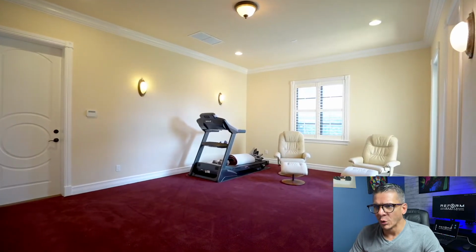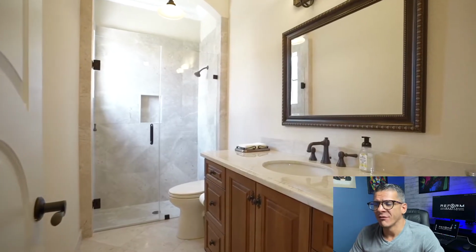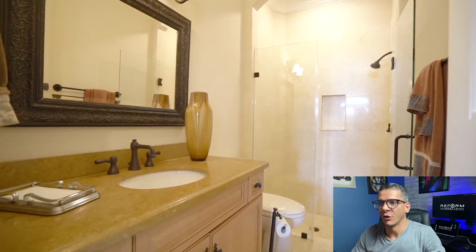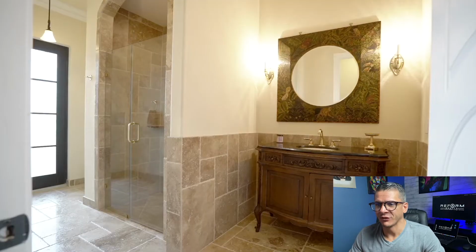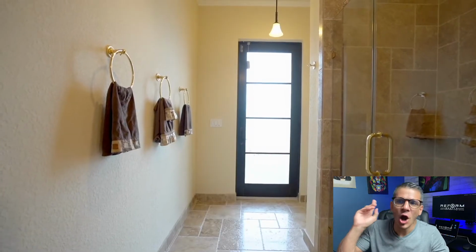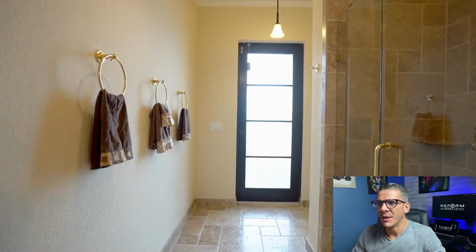There are 5 bedrooms throughout, 8 bathrooms total, which is awesome. You have 2 master suites located in the house. One of them is downstairs with its own attached master bathroom. The second master suite, which is the main master suite, is 1,300 square feet, and it's located upstairs. It also has an amazing master bathroom suite.